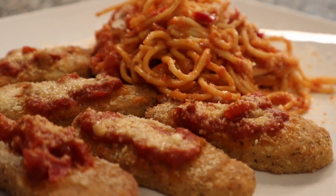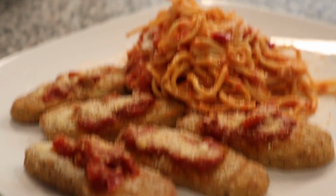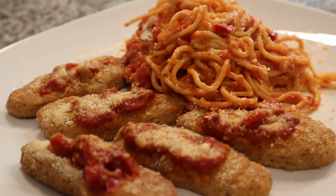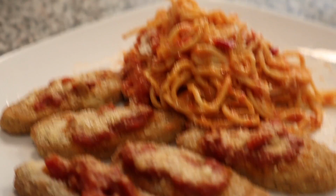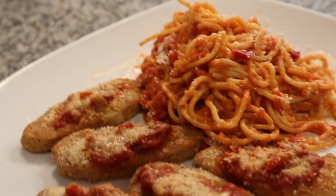Yeah, I definitely got so hungry that I started eating. However, this is the final meal. We got some meatless chicken parm, super quick, probably took me about 15 minutes, and it's delicious.